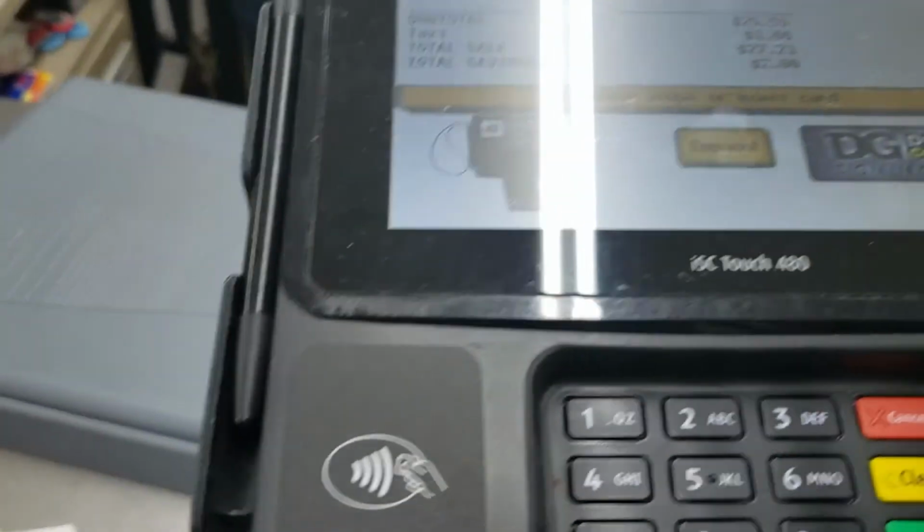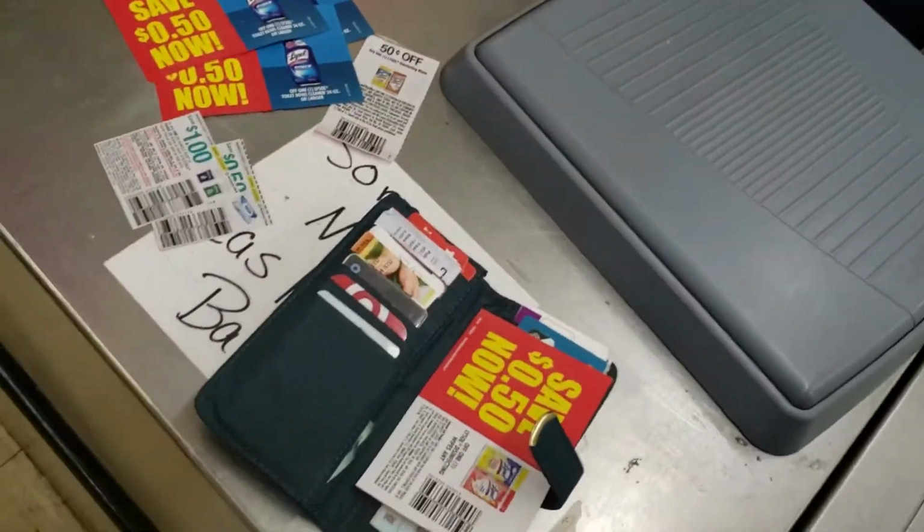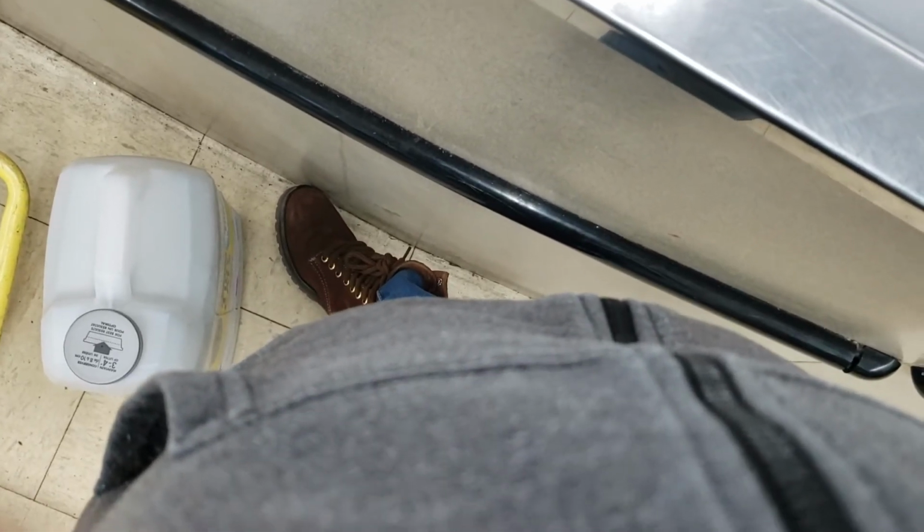This is the other one. Okay, I'm gonna put my number in. Yeah, okay. I just wanted to make sure my instant savings came off. And then I got it 5 off 25 on the thingy. I clicked it, it's not letting me.